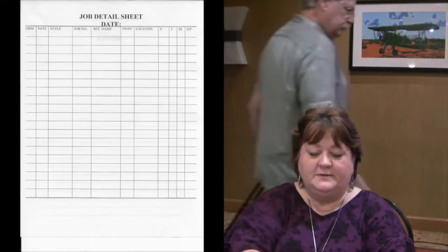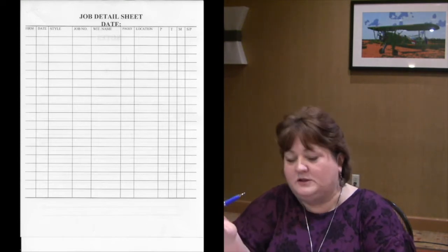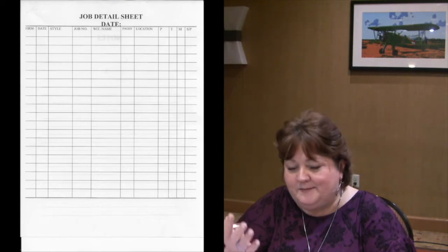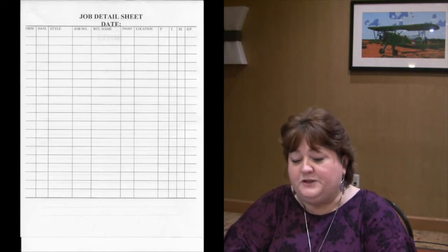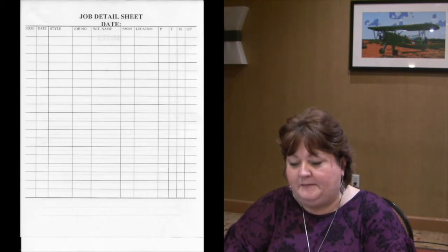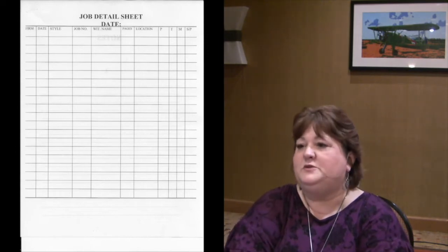What these little things mean across the top is, since I work for so many firms, I have an abbreviation for the firms. So I put the firm name over to the left so I know who I took the job with. And then the date of the job, a brief style, Smith v. Jones, something brief. The job number for the company that I'm working for. The abbreviation of the witness's name, like P. Smith. And then the pages is for when I'm finished with the job.